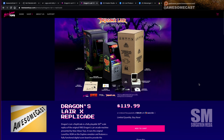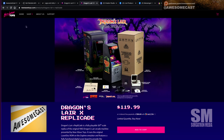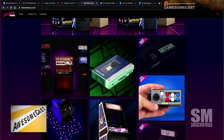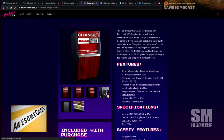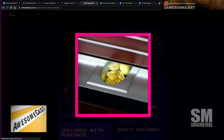They call them Replicades, for the arcade units. They're really, really cool. New Wave Toys. I followed all their Instagram and everything just to see what they're coming up with. Here's the other one. It's a USB charger and it's a coin machine and even has the out of service light on it. And I guess it's functional for like $60. And apparently there's a thing where I guess they have some change that you can put in the little slot there.